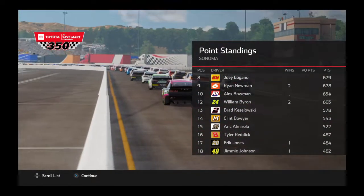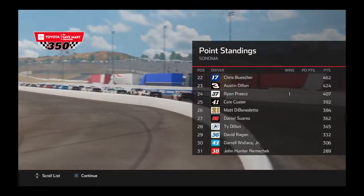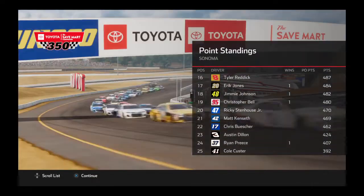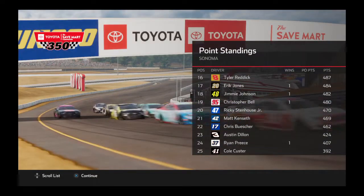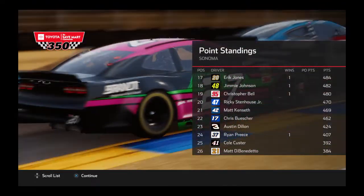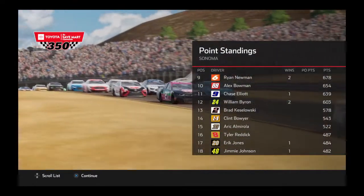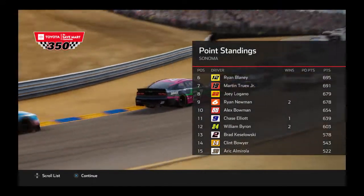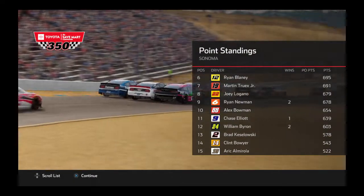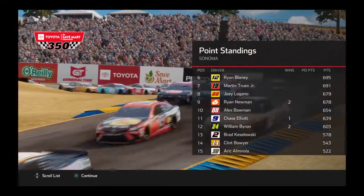Oh, well. We tried. And hey, we won here at Sonoma, so that's a good thing. But I could have helped Stenhouse win, too, if I wanted to, or Custer. Oh, I could have let off the gas and let Custer win. But because that would have taken out Bowman, and then it's between Logano and Truex. But Truex would still have to DNF or finish like 20 or so spots worse than Logano. So, yeah. It was a long shot.